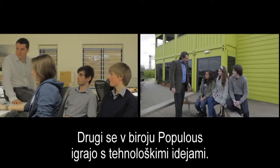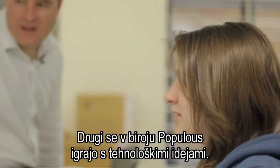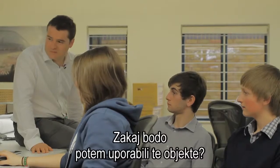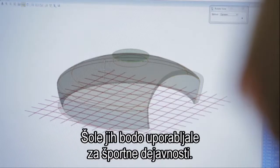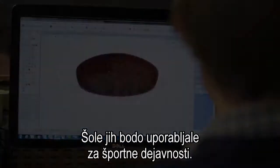Back at Populous, the other three members of the team are playing around with more high-tech sustainable ideas. So what would these pods be used for? We were really intending them to be sent around the country, to be used in schools, maybe for sporting facilities.